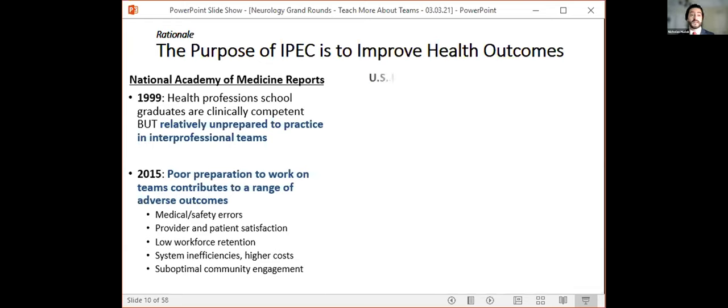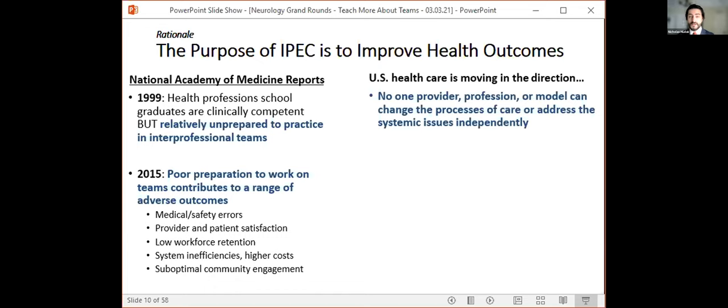Just as we look to those national reports, we know that our US healthcare system is moving in a direction where, as you can read here, no one individual, profession, or provider type can address all of patients' needs. I think the brief presentation at the beginning of this hour on NC Care, talking about social determinants, also underscores this reality that we're gonna need more than one set of hands to do all this work.